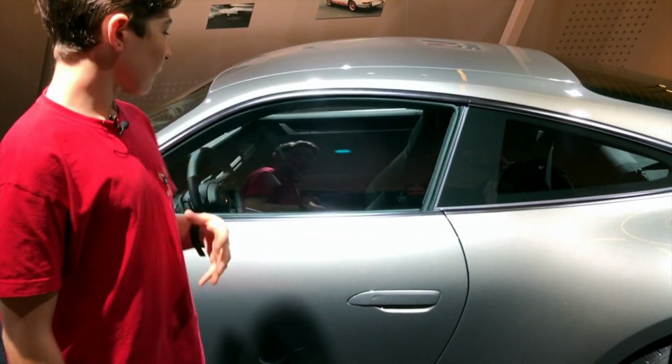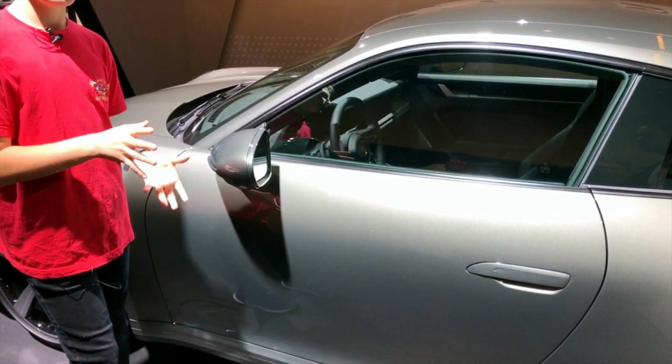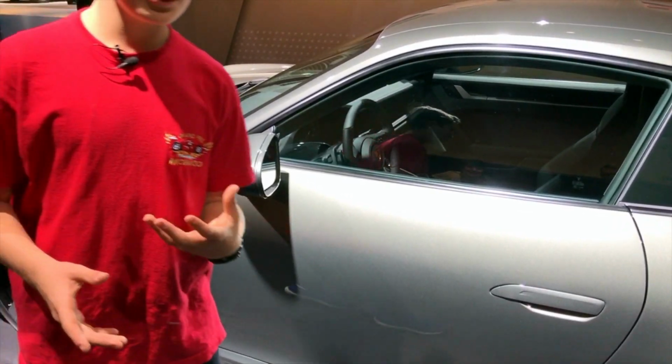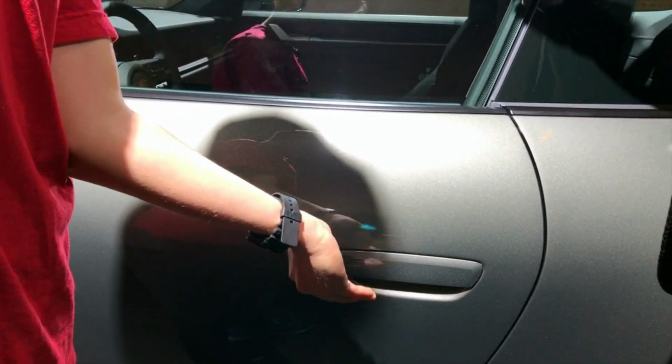Now, one thing people are also complaining about is the door handle and mirror. It's very different from the last generation because it's no longer rounded. It's much more jagged, and the idea was smooth airflow, less vortices. The door handle now pops out like a Tesla. It's no longer you pull out.